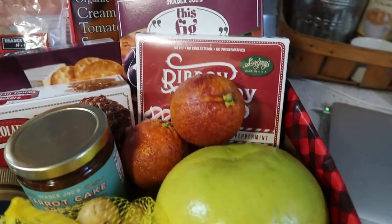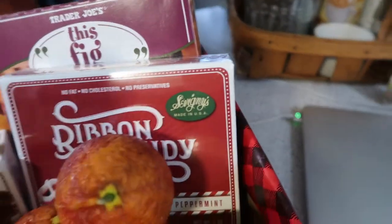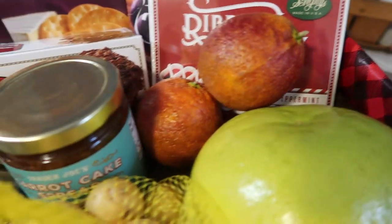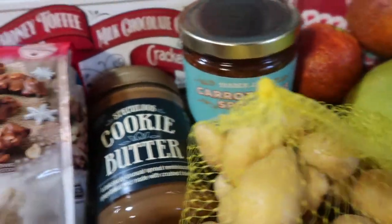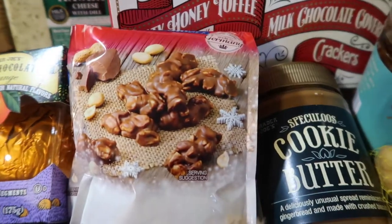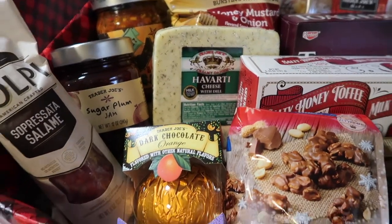So here it is. I had a few extra things that I had already purchased. This old-fashioned ribbon candy. That is so fun. I love how these blood oranges still have the stem on them. Here's the other thing I had, this carrot cake spread, carrot cake in a jar that I already had purchased. And then I got these at Aldi. They are some German chocolate covered peanuts. And so we stuck in the salami and the cheese from the fridge.